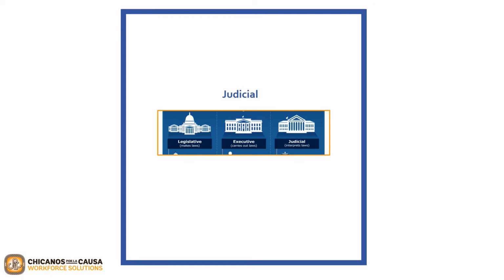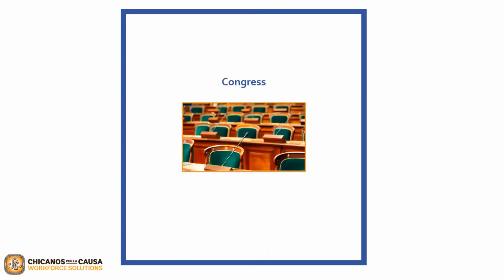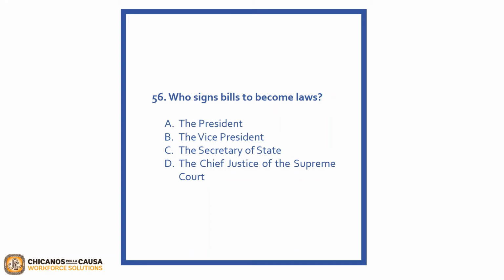Who makes federal laws? Congress. If the president can no longer serve, who becomes president? The vice president. Who signs bills to become laws? The president.